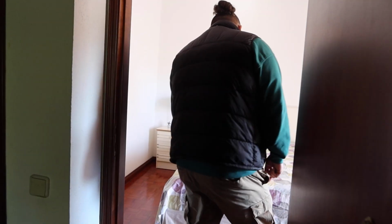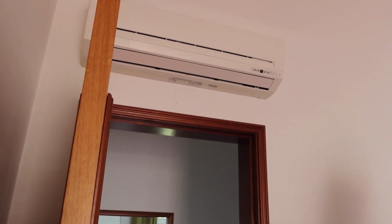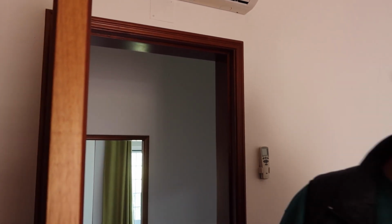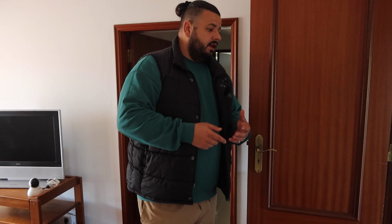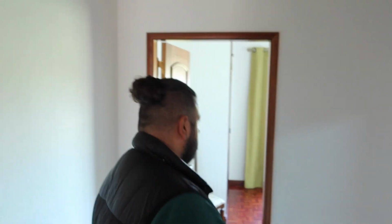So coming back into the room, one thing we'd like to mention as well is every bedroom has its own unit. So you've got air conditioning in every single room. As we mentioned, you could go for the same option as the gentleman had because the house is quite big. So if you wanted to divide it again and have your own income from the house, you still have enough space to do so. So let's go back outside and let's talk a bit about costs and all other things.